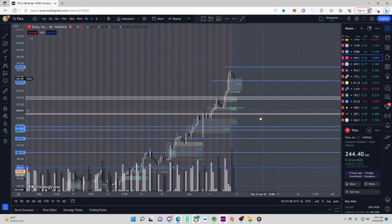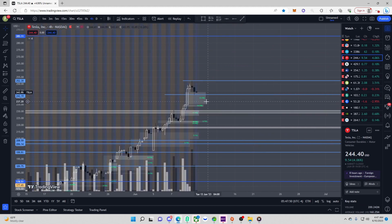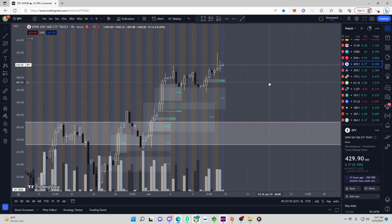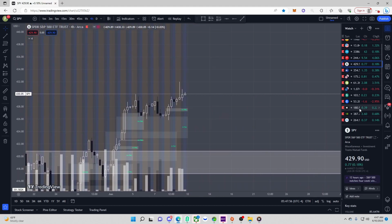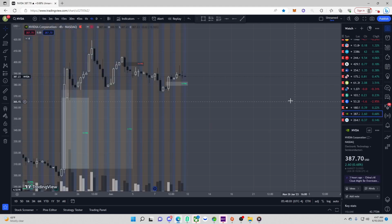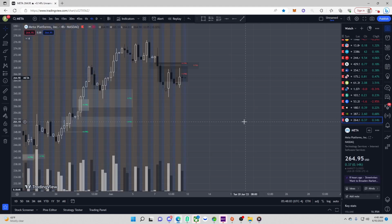Tesla just breaks out the higher side or the lower side. That's about it. And SPY, no touch zone, as I've been saying. I don't want to touch SPY right now. Meta and NVIDIA, I'm not really looking to play anything.